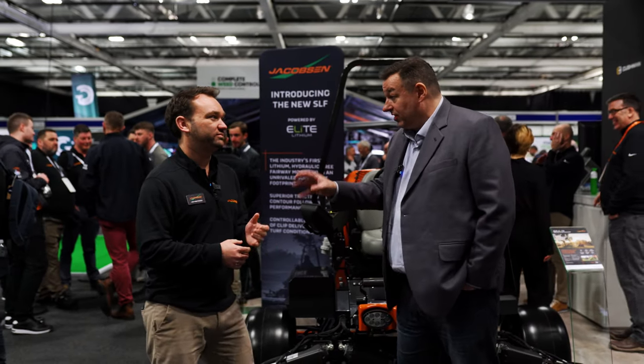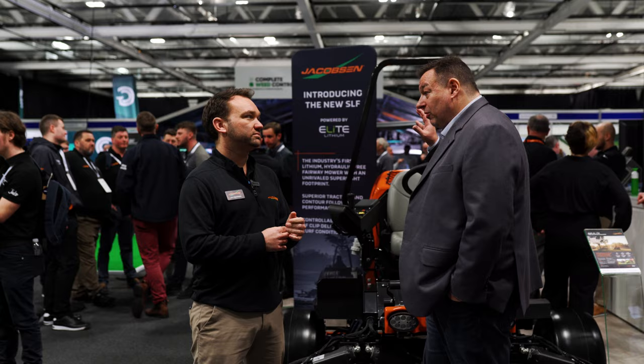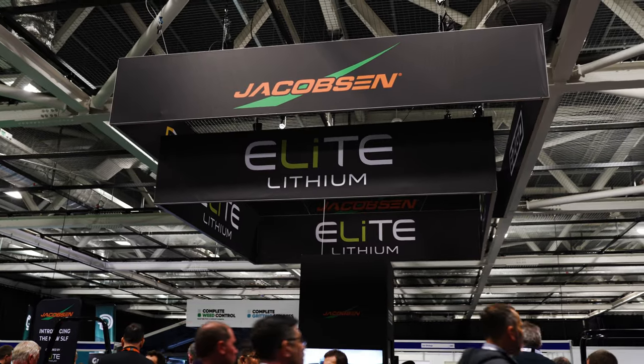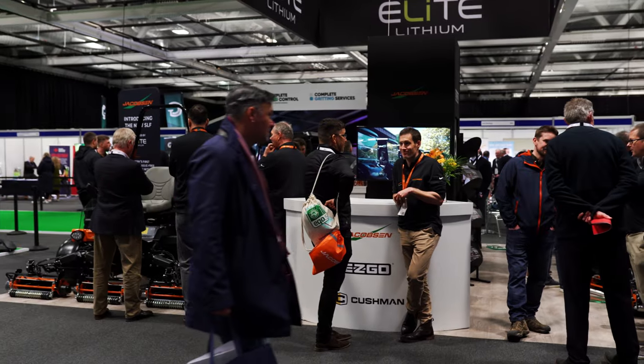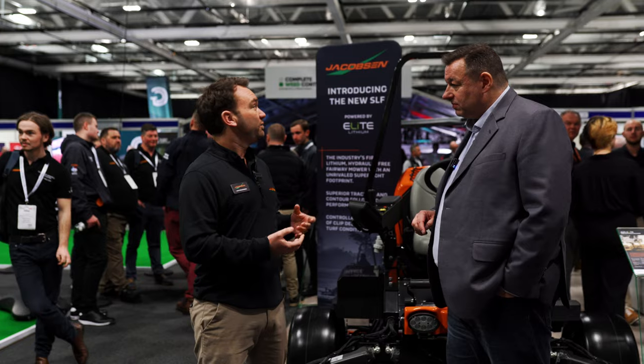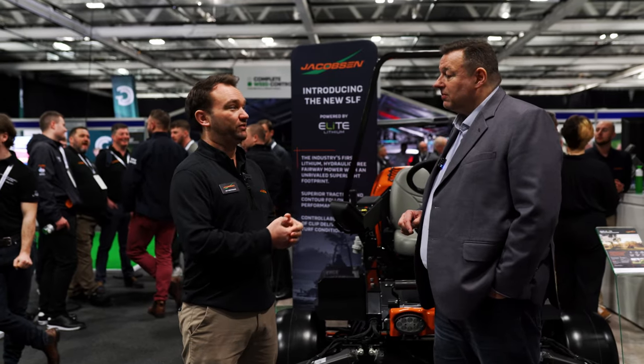But for you personally, you've got a real hand in what's going on with the development of an electric range on the stand. It's an all-electric stand, I understand. Yeah, that's right. So this year we made the statement of having an all-electric, all-lithium booth, powered by the Elite Lithium batteries that we've got available across Cushman, EasyGo, and now pushing in ever more into the JACOBSEN range.